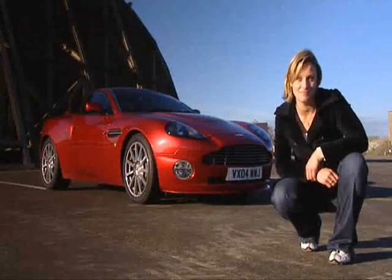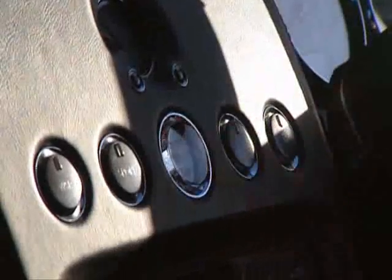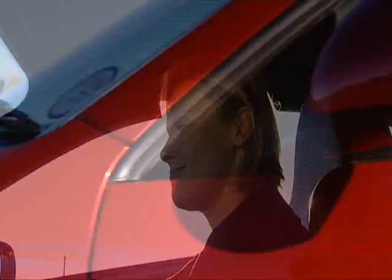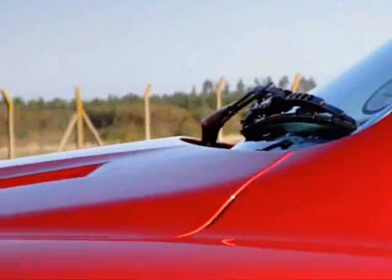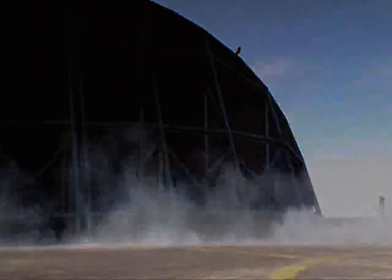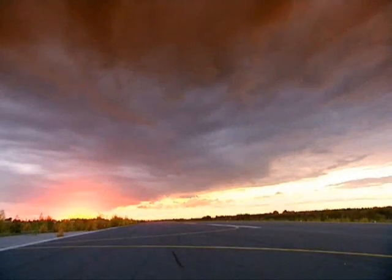Let's hope they work. Because I'm not just going to fling this Vanquish S around a few country lanes. No, I'm going to find out whether Aston's claims of over 200 miles an hour are actually true. Cracking 200 miles an hour isn't easy. First, you need somewhere big enough to do it.